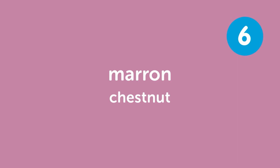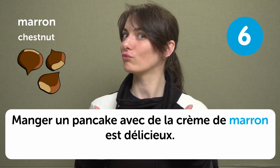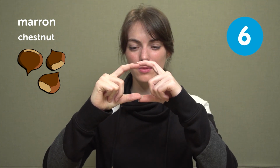Marron, chestnut. Manger un pancake avec de la crème de marron est délicieux. Eating a pancake with chestnut cream is delicious. Yeah, chestnut cream comes in a really tiny can. And it's really dark and sticky and sweet.